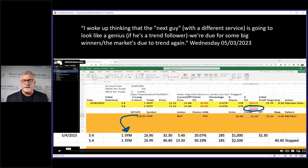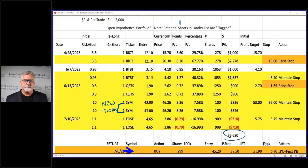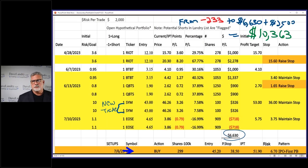Yeah, 3500. Oh, okay, so I'm off by 1,000. So 3500, so from minus 233. So that's 10,363, and it's actually 11,363, and that's just since May 2nd.